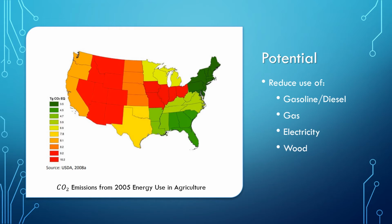Emissions are influenced by the types of energy used for farm production in each region, which opens the door for potential solar energy. The graph shows the geographic distribution of carbon dioxide emissions from direct energy use in agriculture. This shows a strong correlation between production and energy use. So it's just saying that states with higher agriculture production use the most energy and therefore they have the highest carbon dioxide emissions.